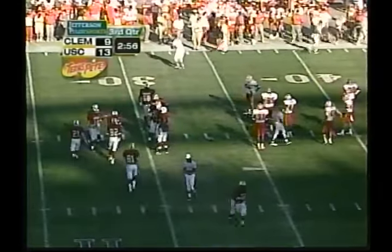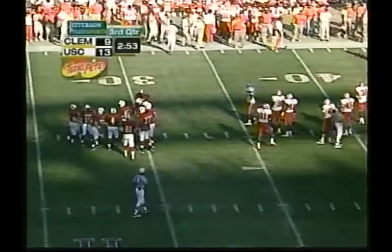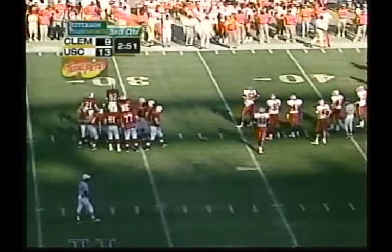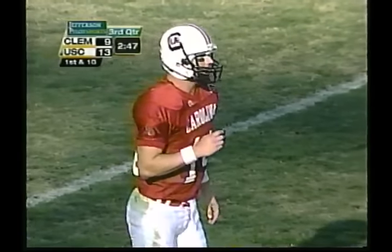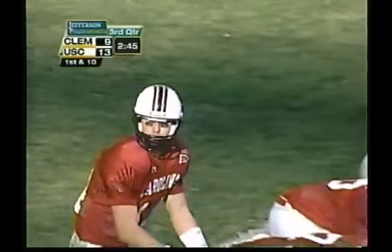Let me tell you how tough Phil Petty is right now. That's two plays in a row. He's released the football and gotten absolutely pounded and gotten right back up, even though he's playing with that very severely bruised throwing shoulder. Holding up pretty well so far, though.